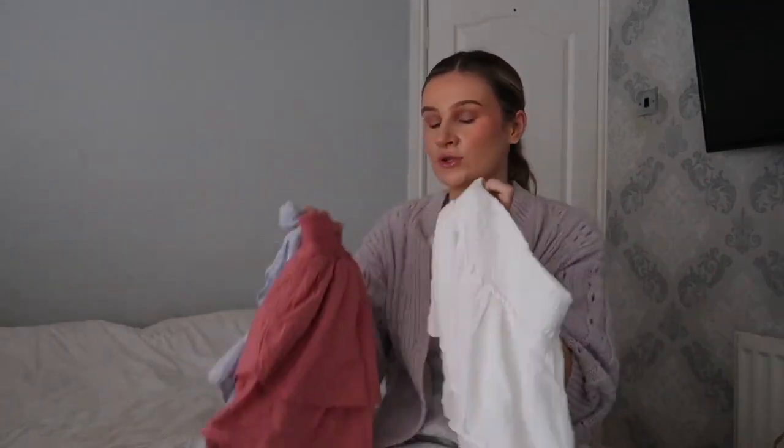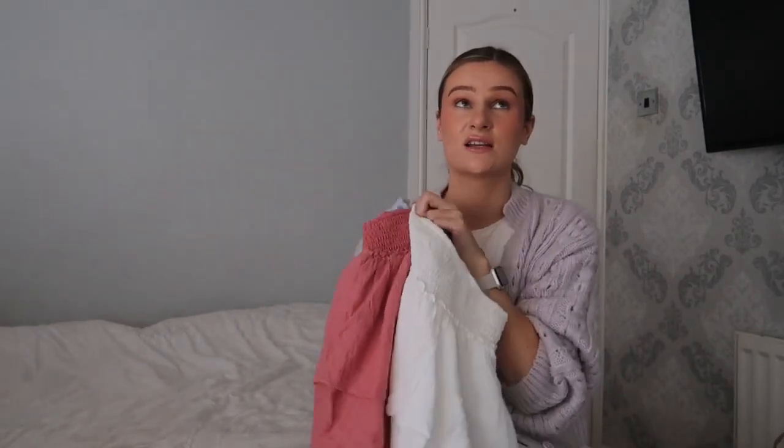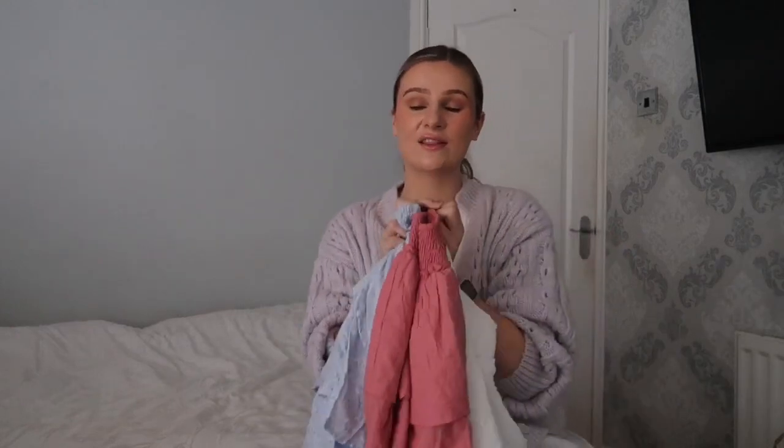Ultra high rise, the shorts underneath are great because if the wind blows, you're not going to be flashing anyone, and I just love them so much. I want them in every single color, pattern, everything. I love them, and just paired with a little bodysuit or crop top is great.